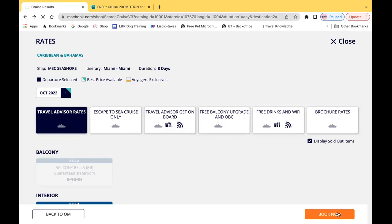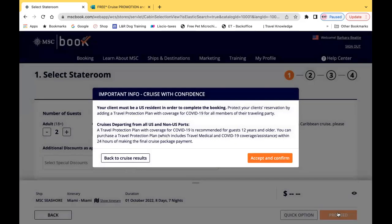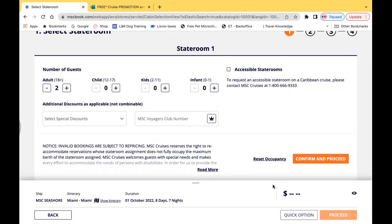And how long have you been an agent? Me? Barb. Yeah, I started July 15th. Very nice. All right. See? So she jumped in, taking advantage, guys. I mean, look how much she's saving on that cruise.